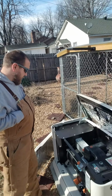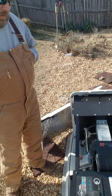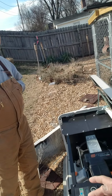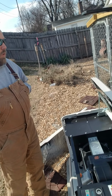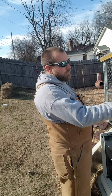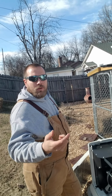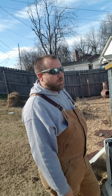So, anyway, what does this thing do? What are the specs? I mean, we know that 22 kW is 22,000 watts. Yes, sir. 22,000 watts. And on natural gas, you're going to lose a little bit because natural gas runs at a lower pressure than propane. So you're actually getting about 19.5 on yours.